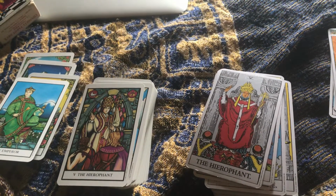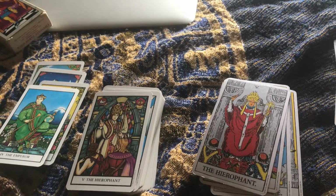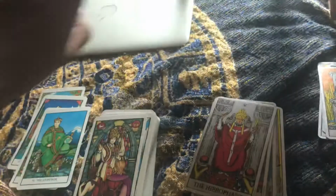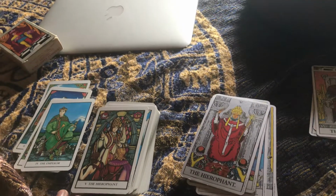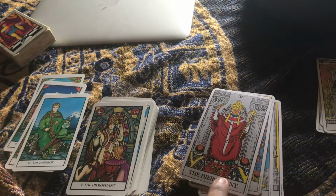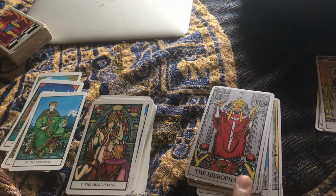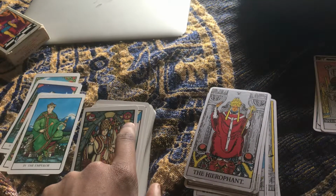And the Hierophant. Again, very similar. You're not seeing a huge difference here. In this one, it does appear to be like men going to see this Hierophant. In this one, it appears to be women. You see the symbol of the keys here. On this one, it's here in this top right corner.